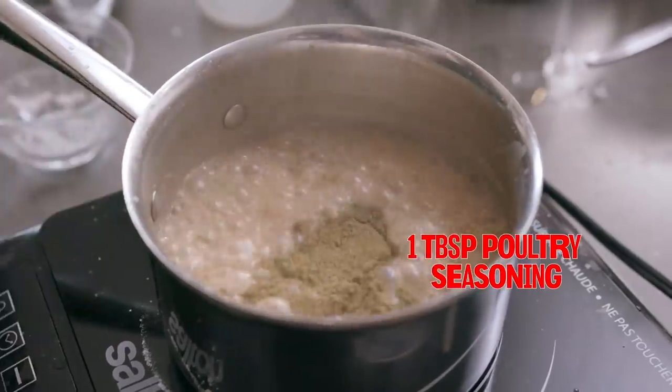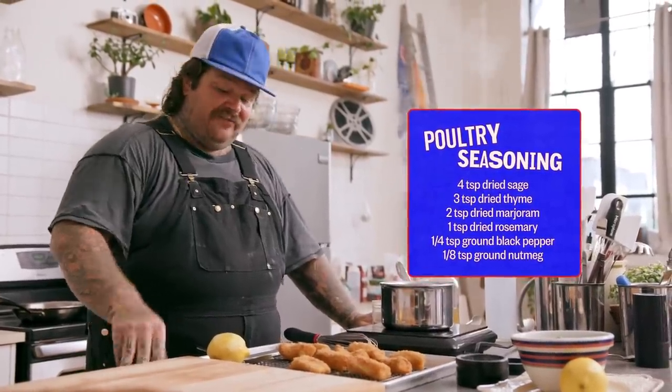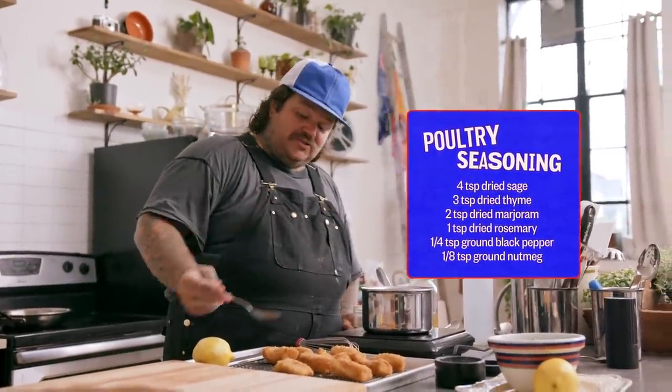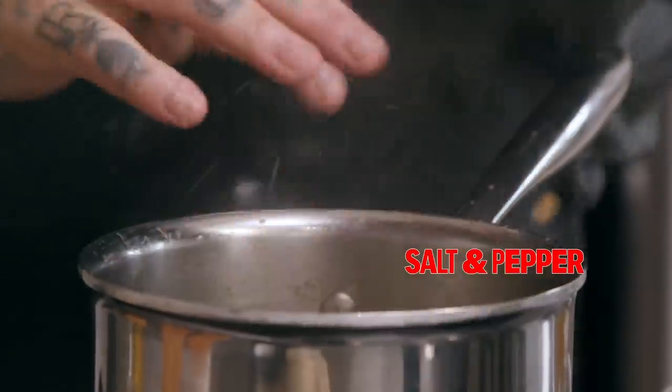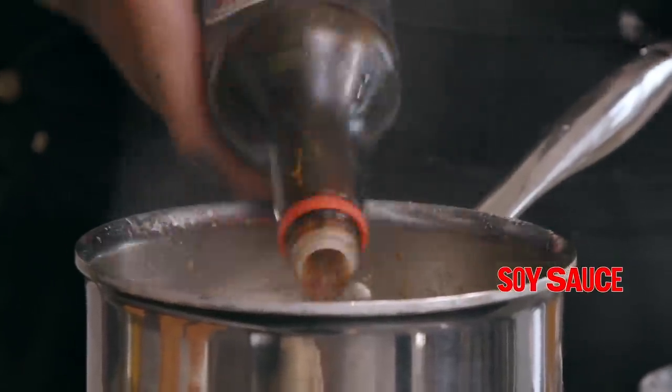I'm gonna be adding poultry seasoning, a sage heavy, dried sage, dried thyme heavy seasoning. Add that into the gravy. Then we're gonna add salt and fresh cracked pepper to taste. And a couple dashes of soy sauce. Soy sauce. You heard it here first. I love soy sauce and chicken gravy.